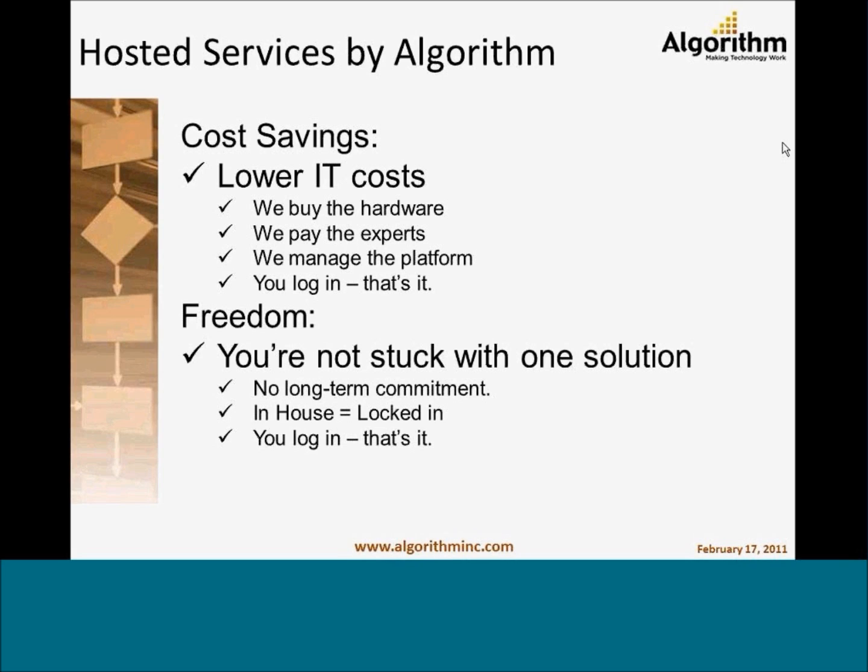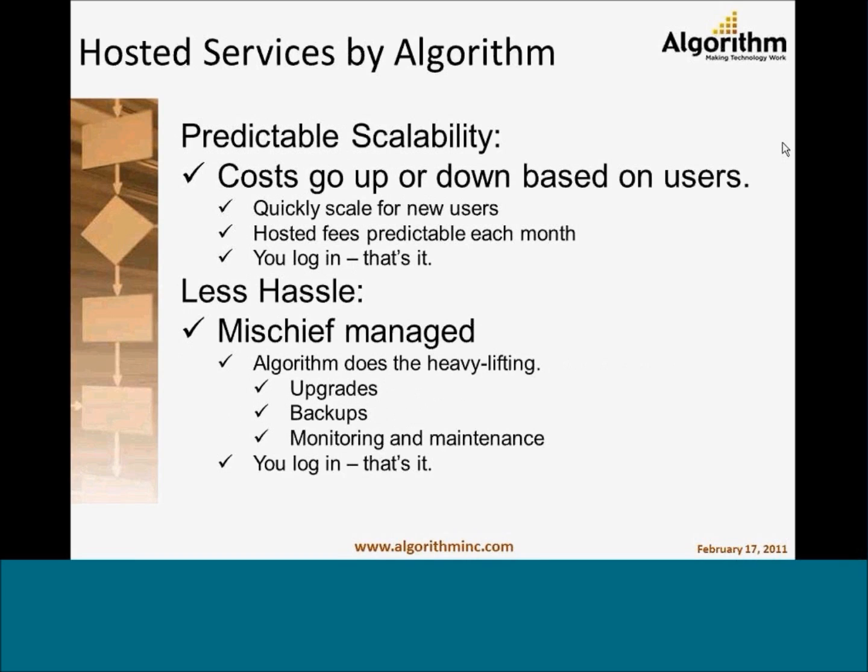You have not spent $20,000 on a new server that you have to recoup the costs on. You are hosting your products, and we are the ones that manage that. You log in, that's all there is. Predictable scalability.